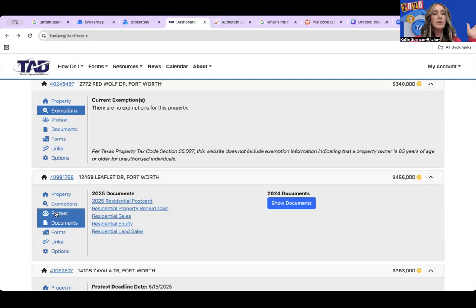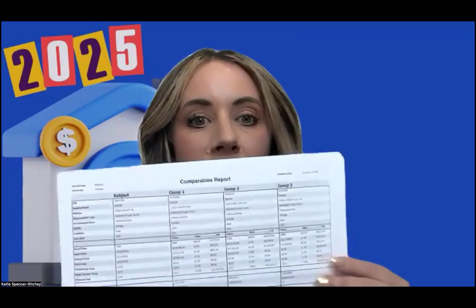Now, where we're going to go is here, so if you want to get all your documents, let me start right there. So one thing you want to pay attention to, and I'm going to stop my share real quick here, is the comparable properties. These are the properties that they use to look at your valuation. I can look through these and I can go, do I want to use these or not?